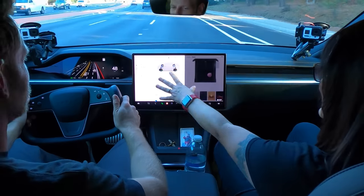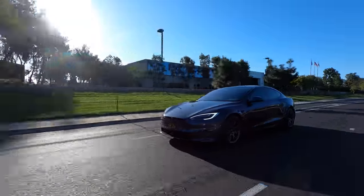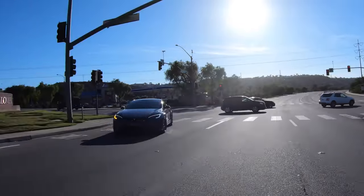This is true to form, very comfortable. I love all the information they give you here. And let's put it in sport mode. That certainly firms it up a little bit. In our drive, we're not going to be doing anything too crazy because this is a borrowed car, but we've got Michelin Pilot Sport 4S tires, plenty of grip available.